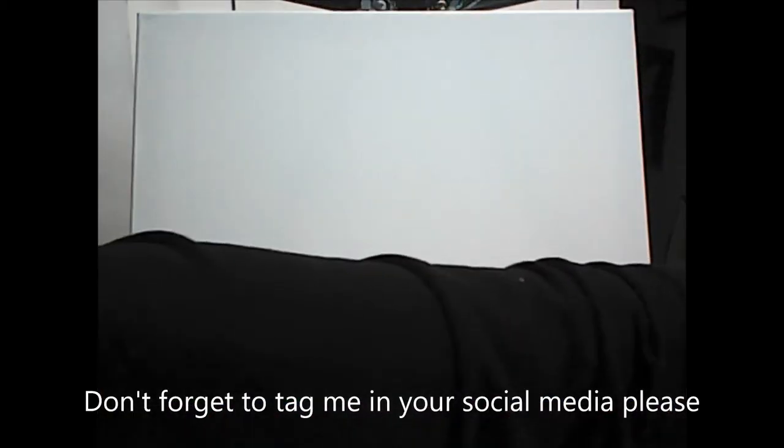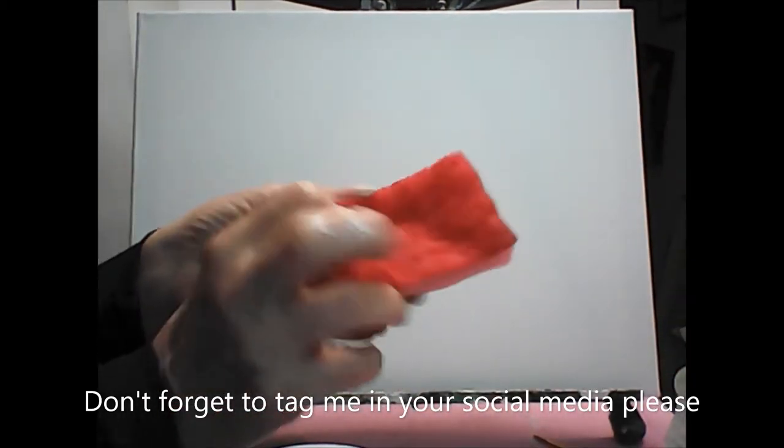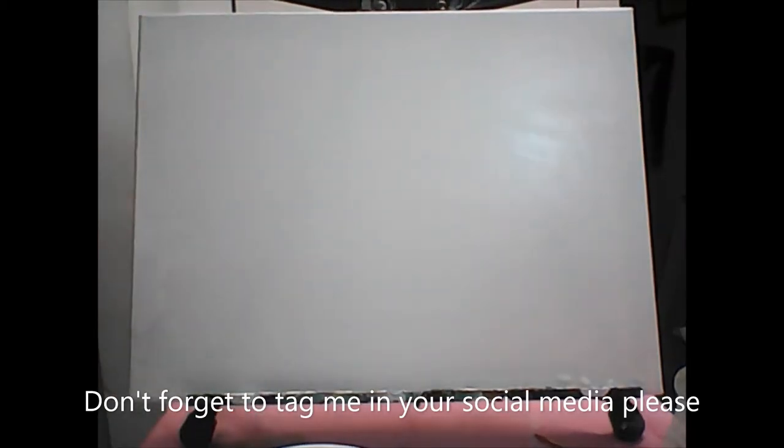I just have a sponge from the dollar store. Most of you guys know I do this because it's faster. So I dip it in water. It's sponge on one side, scrubbing on the other. Nothing major. Just get that canvas all wet with this. It's the fastest way to do a background, I'm finding. Get this wet so that the next part will spread on really nice.